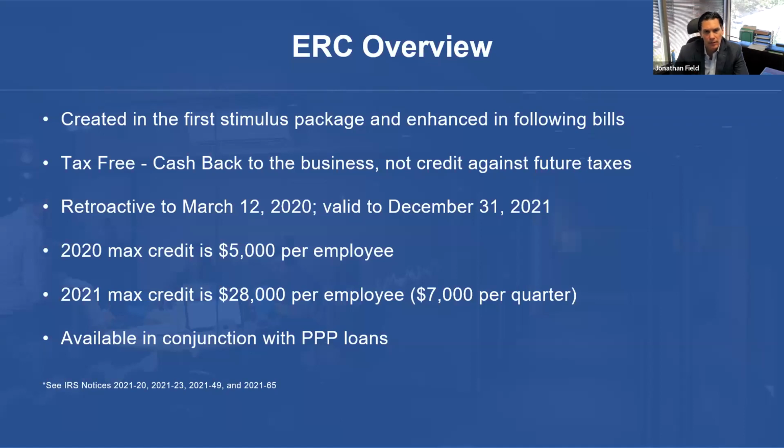So I'm going to give you a brief overview of the history of the employee retention credit. It was actually created in the first stimulus package way back at the beginning of 2020. And as additional stimulus bills have been passed, they've made changes to it along the way. Really, the primary stimulus bill is the one that was passed at the end of December in 2020. That really changed the landscape for the employee retention credit.